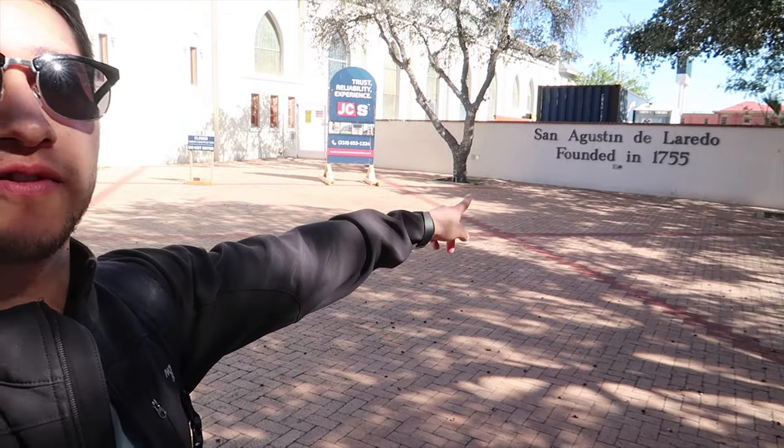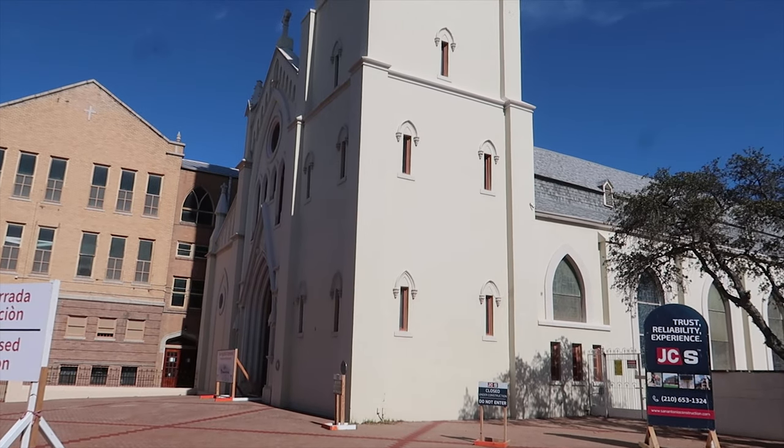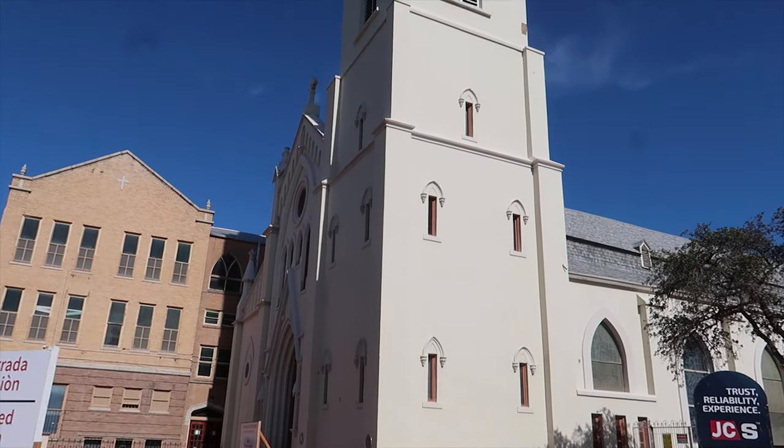So like I mentioned before, and like it says right over there, Laredo was founded in 1755. This building was actually constructed in 1778. Its founders were, of course, Spanish Catholics that wanted a place of worship. This church still has an active congregation to this day, which includes Sunday masses. All right, you guys, let's move on to the next location.